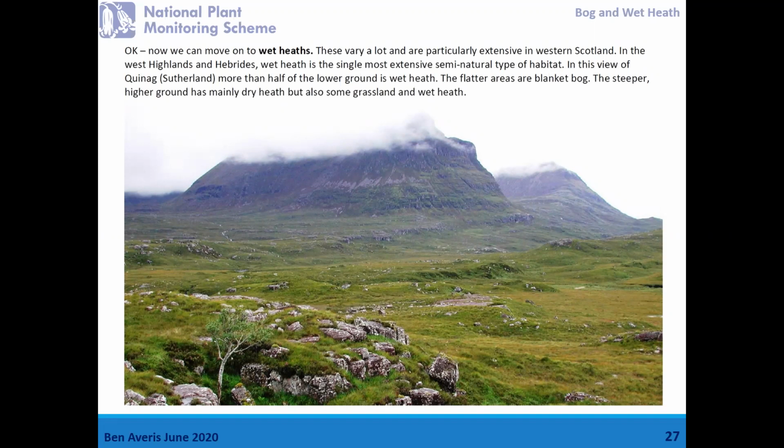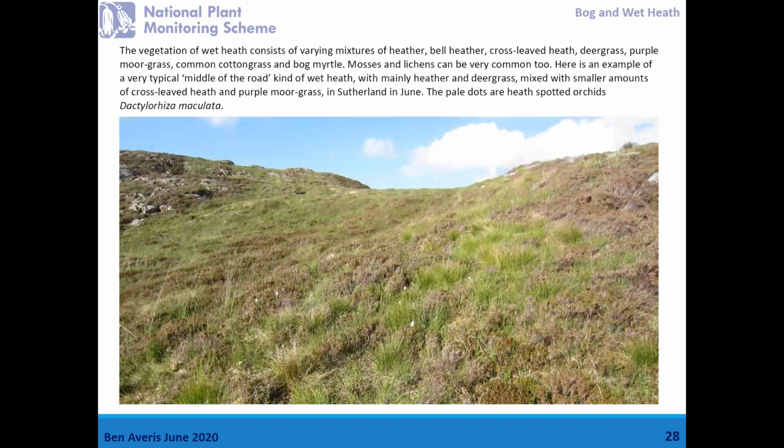So that's a broad landscape view of mainly wet heath, with bits of bog, quite lots of bits of bog, and then some dry heath beyond. And the next photo has a closer view of some ordinary wet heath.